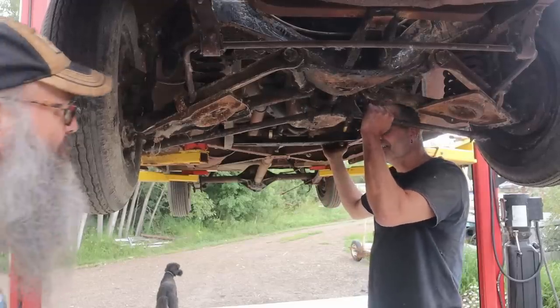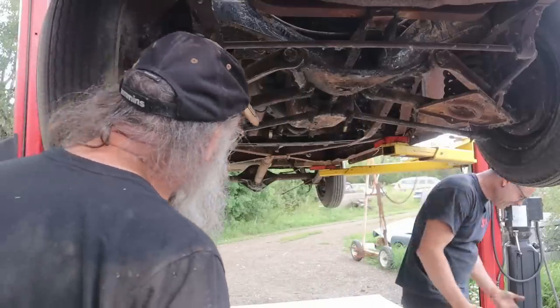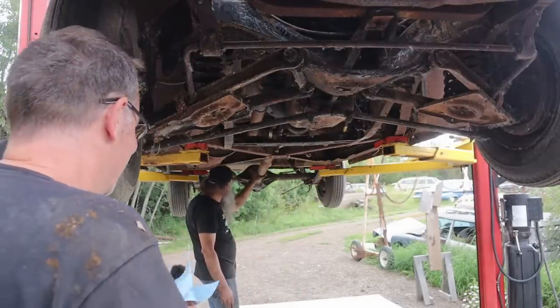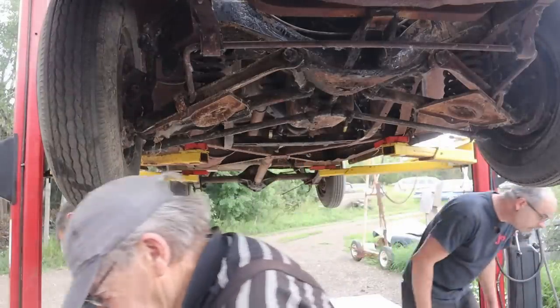That's better, he says. No, it was doing that when I got it, and it's doing it now. It's still doing it. Yeah, and it'll be doing it when it's sitting on the lot. And if I put plates on, that's it, I'll keep it. Better, he says. That's not good, eh, Tom? That's not good. Okay, put her down. Yeah. Put her down. Hang on.